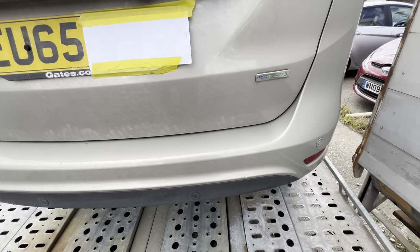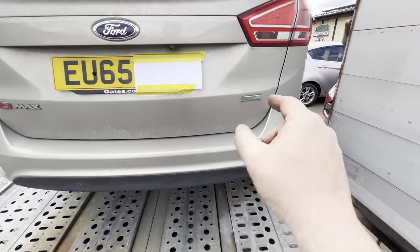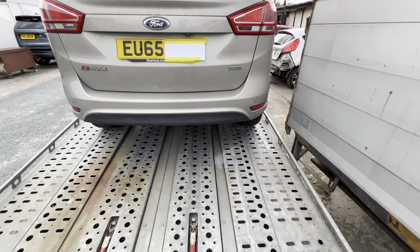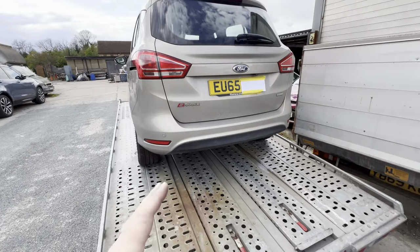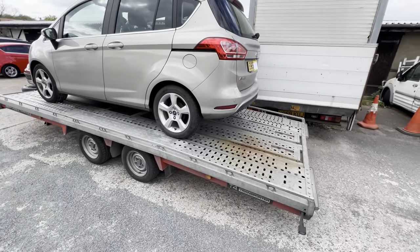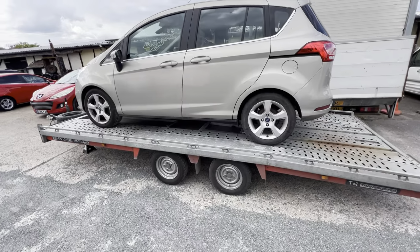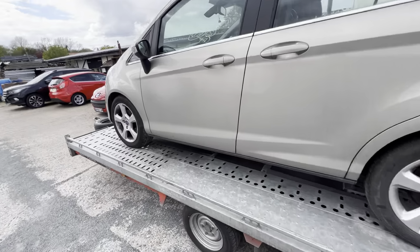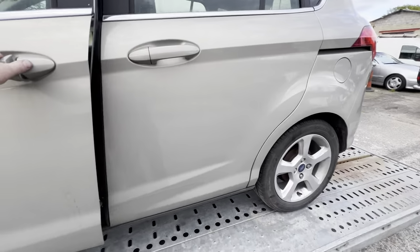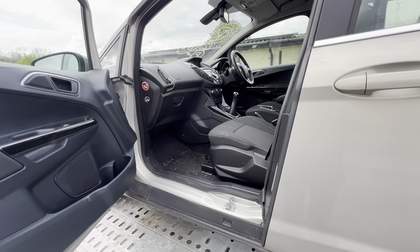Unfortunately, I'd say unfortunately, but it is what it is. This is a 1 litre EcoBoost engine that's in this one. Now, I normally stay away from them. I've got to be honest, I kind of steer clear of the 1 litre EcoBoost, just because of the problems they have. The reason why I went for this one is because this has only done 30,000 miles.